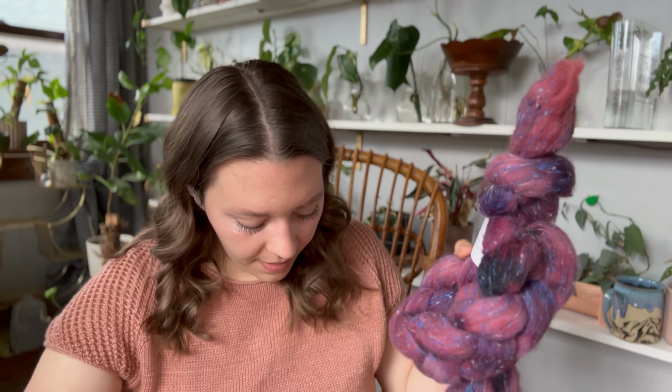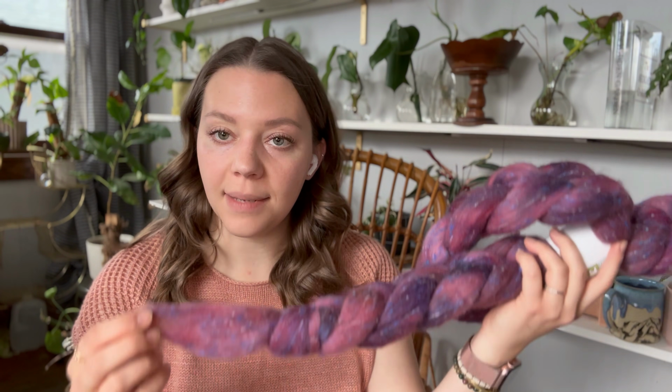And I started spinning it and had a hard time with my consistency because of the tweed. So I put it away until recently, haven't touched it. And I think I've just improved as a spinner, and also have done a better job of learning, thanks to experience, about how to prep my fibers better before I spin them, which has made spinning this a lot easier.